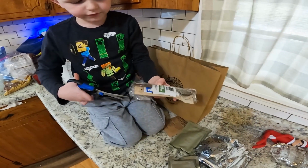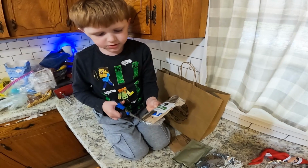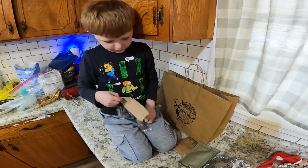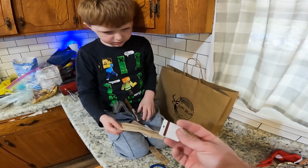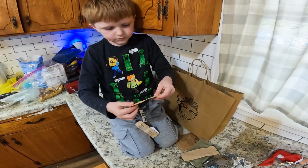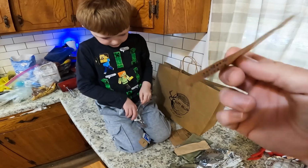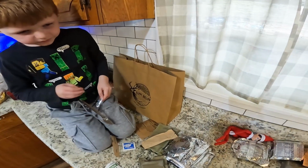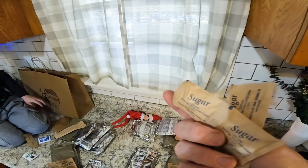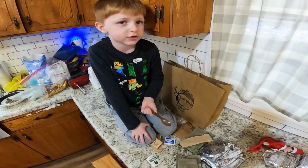Gotta be careful and make sure you don't snap that spoon. We have a napkin. Now what's your matchbook? Matchbook. Napkin. I'm gonna have trouble figuring out what this is. Okay, this is sugar. Did I have sugar? I did have sugar. I told y'all I had salt. I actually had sugar. Sugar, black pepper, and crushed red pepper. I'm sure the sugar's for a cookie or something.